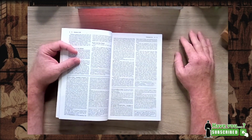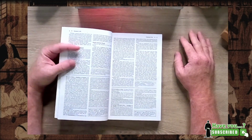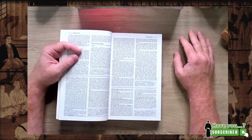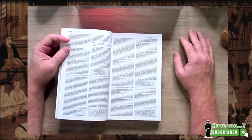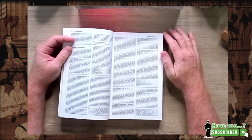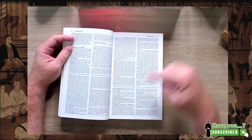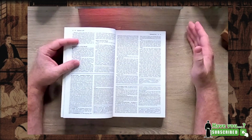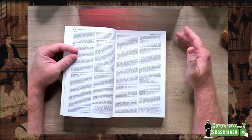Because you have agriculture going on. You have animal husbandry going on. You have all of these advances in technology happening. You have the world going on, and it's beyond belief to suggest that the water cycle did not exist until the flood of Noah. But yet you will find that in a lot of literalistic young earth creationist approaches to Genesis.